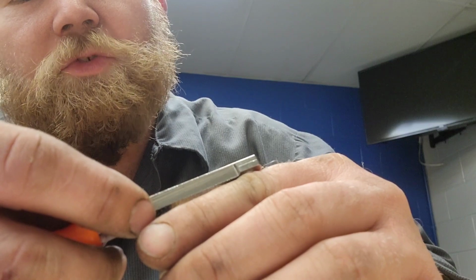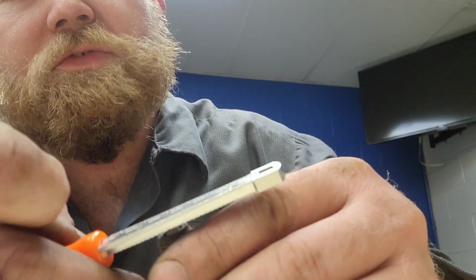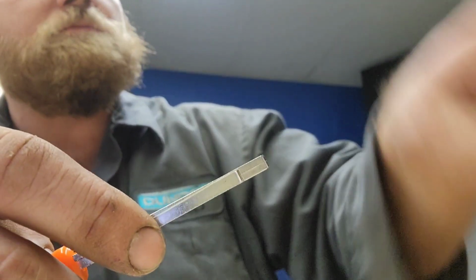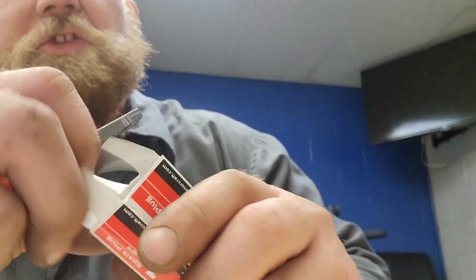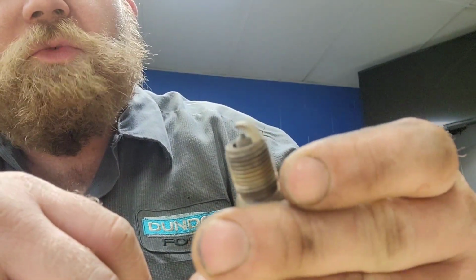This one is closer to where I'd like it to be. This one's about 56 thousandths. Same color as the other one. Same condition color-wise as the other one.